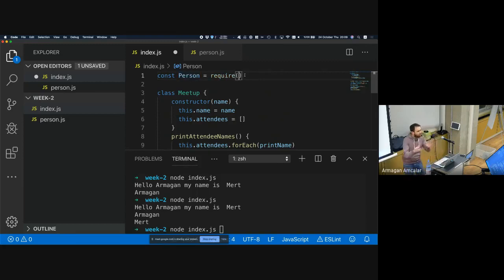Now we need to require the new file that we created. And for that, all of the operating systems use something called paths, file paths. We need to point to that file. It obviously includes the file's name, so in this case, person.js. But where is that person.js? We need to tell the Node.js environment explicitly that it is in the same directory that I'm in. It could be anywhere else; we could point it anywhere. In this case, it's in the same directory.